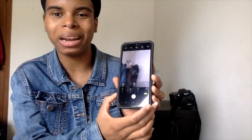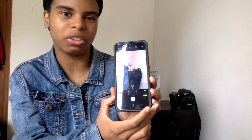This is for the Android system, and Pro is where you can adjust your ISO. Of course, right now it's not on auto. You can change that to 100, 200, 400, or 800. There may not be as much grain at 800, especially during the day, but if you are photographing at night, you might see some grain. That is without the flash.